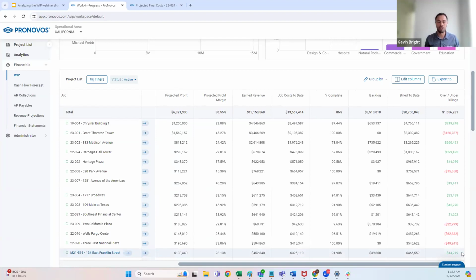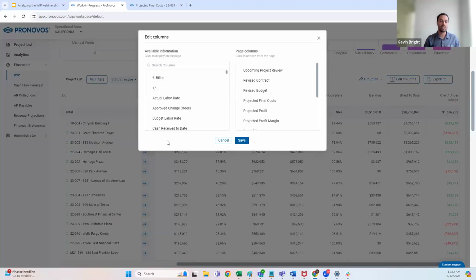What's great about having a solution like Pronovos is you're not confined to just what those standard columns are, right? Like I was saying, most contractors are using the WIP not only to get their financial statements accurate, but to really understand the financial health of all their projects. So what you can do is edit the columns here. You can say, okay, here's a metric that's really important for us. Maybe cash flow has been super tight recently, and I want to understand how we're doing collecting payments on all of our projects. I can add this cash received to date, and now I'm looking at, okay, are we behind on collecting on our projects based on what we've built? So maybe that cash received isn't necessarily important to do those financial statement adjustments that Chris talked about, but it can be really helpful for getting the full holistic picture of how your projects are performing financially.